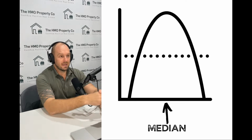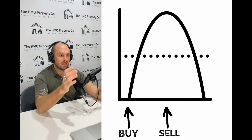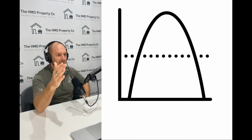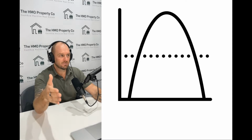So what you want to be doing as a developer or a renovator is buying at the low end of the market and selling it to the middle of the market, because that's where the most transactions are done. If you can get it to the high end, that's great, but you don't want to try and break suburb records by trying to get the highest price possible in that market.